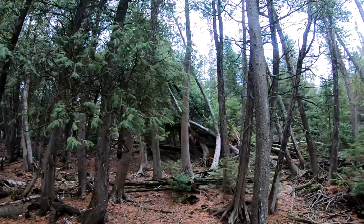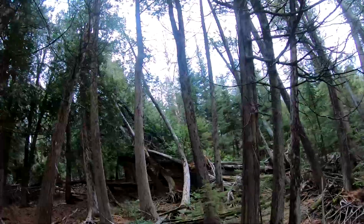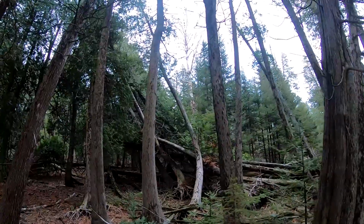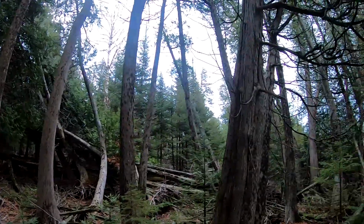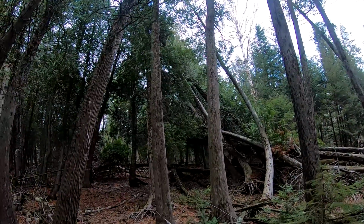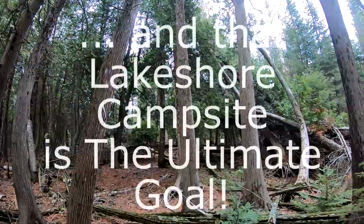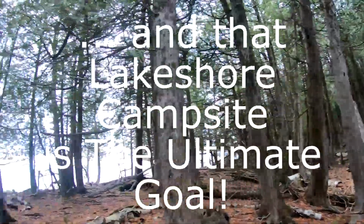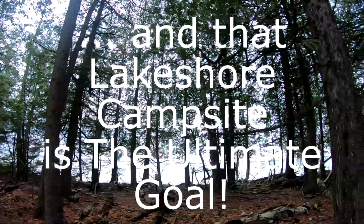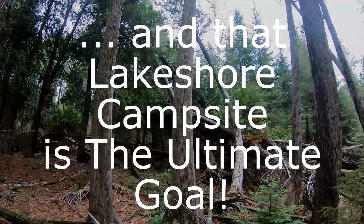This on Gaia. There's a bit of chainsaw work to do in here. Damage as few trees as possible. Start cutting up some of this deadfall. And that is actually looking really good. This would be like a perfect campsite. So you just come in one row of trees, make yourself a little aisle.